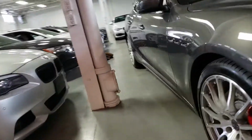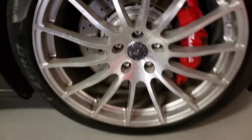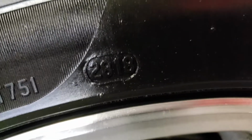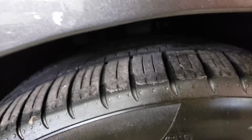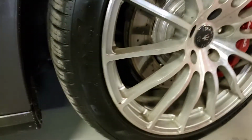Go around to the passenger side front wheel. This one is a 2018 tire with not as much wear on the outer edge, so that might be a sign of a little alignment issue on the driver's side. And the tread is pretty decent. I think this one had about 5/32 of tread. You'll see the exact numbers in the report.